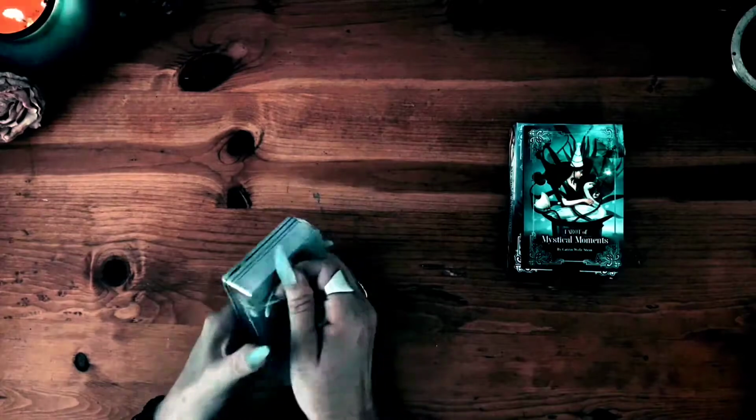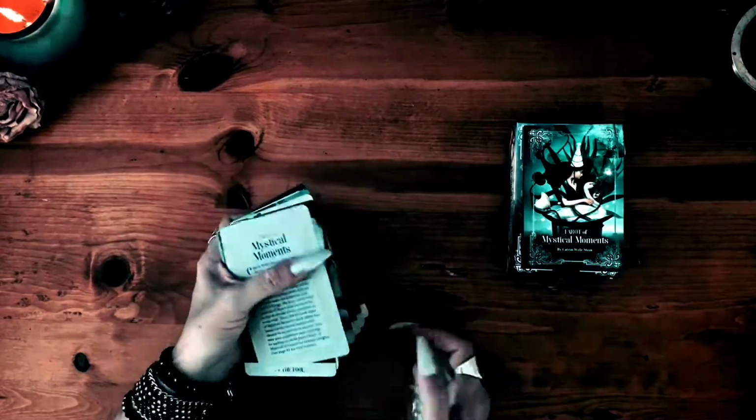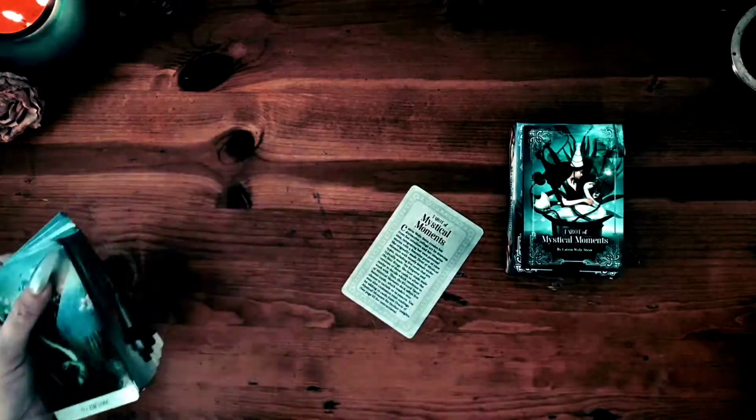Now, one thing that's already catching my eye is that this deck does have the gilded edges. It is silver gilded. That's always a nice extra bonus for me.